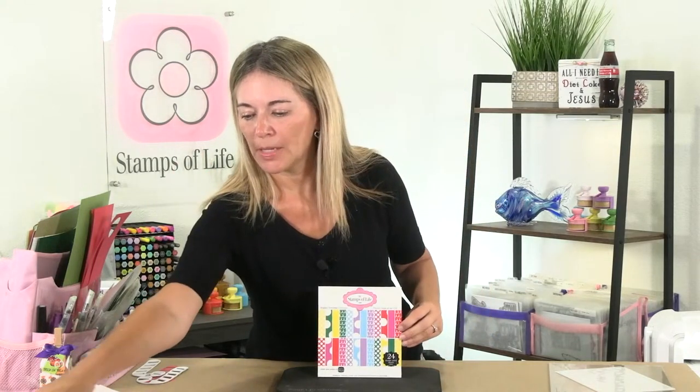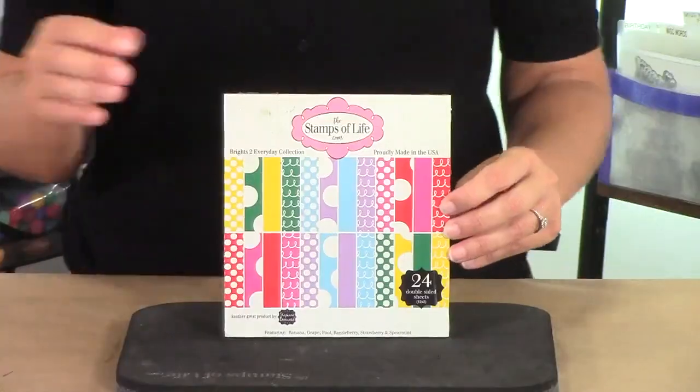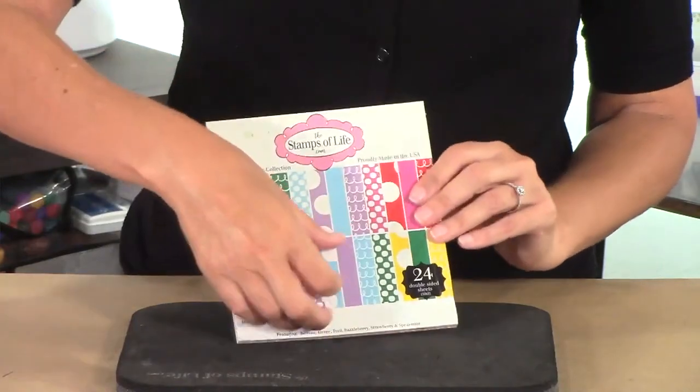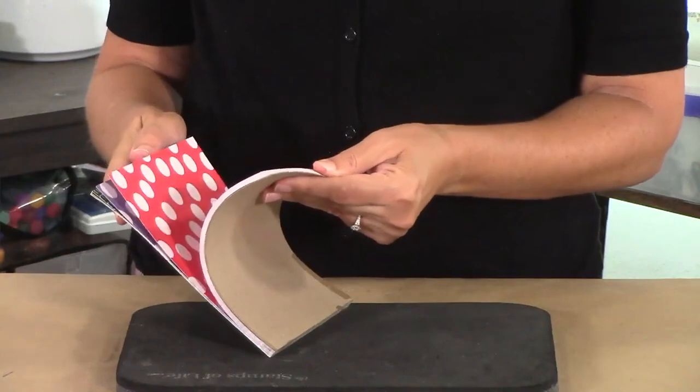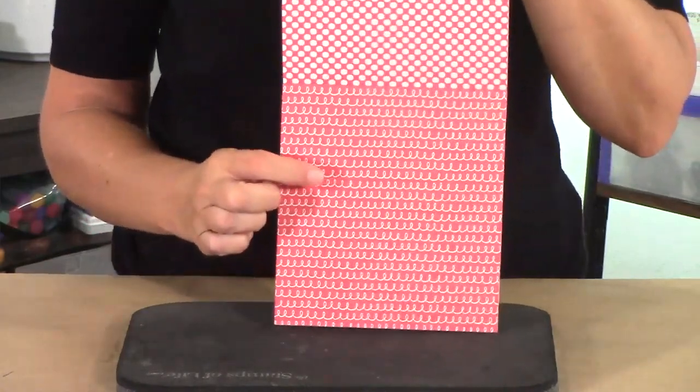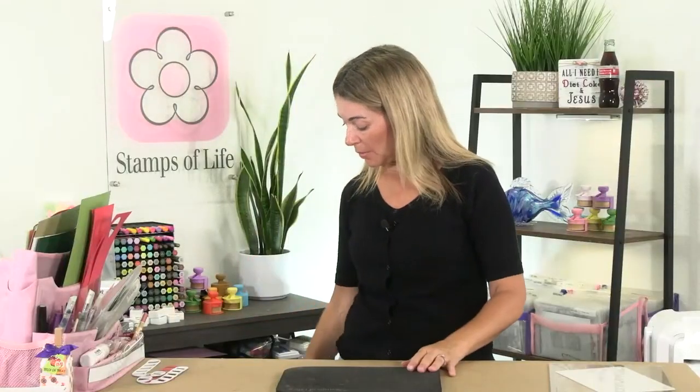But first, I want to show you the stencils because originally I was going to use this background paper, the red and white swirl from the Brights collection. Hang on, let me show it to you. I was going to use this one as the background, but now I remembered that I gave you stencils, so I'm not going to be using that one, just so you know. I'm going to be using stencils.